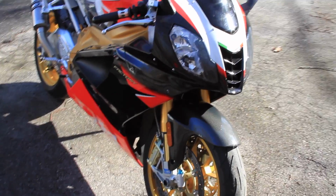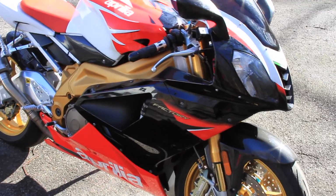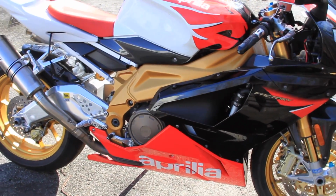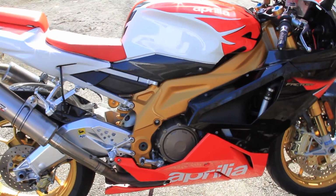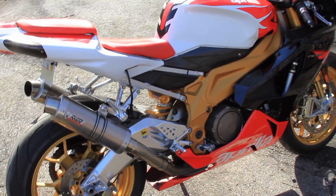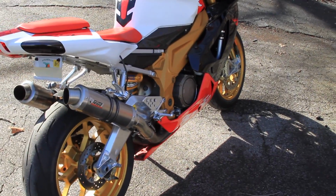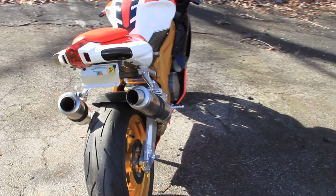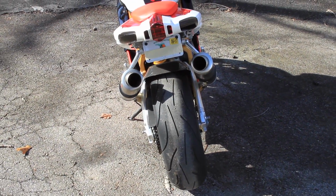In many ways it makes me kind of nostalgic now, seeing as how this was one of the last really powerful, completely raw sport bikes. There's no rider aids of any kind, there's no ABS, there's no traction control, there's no nothing. It's just you, 150 odd horsepower, and not much else. Some would say, and I'm one of them, that that's a good thing.